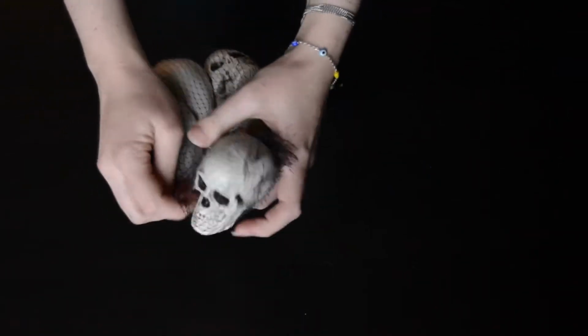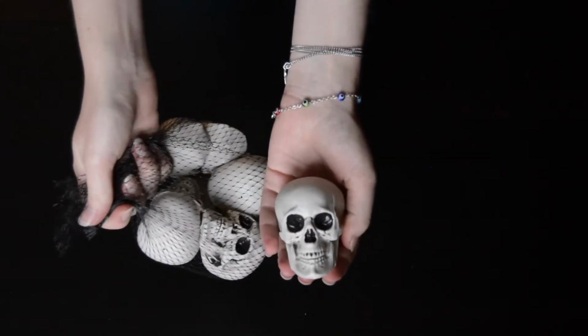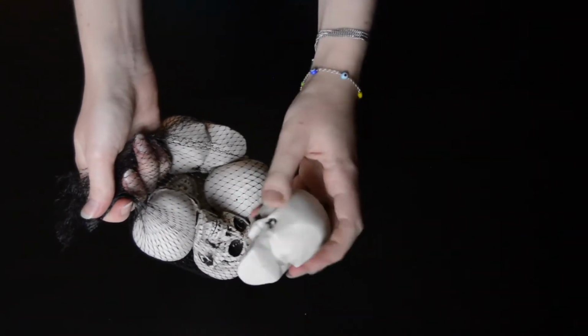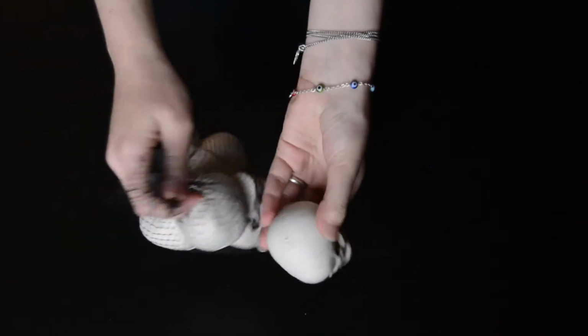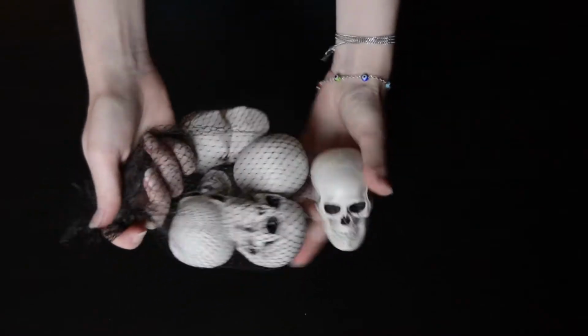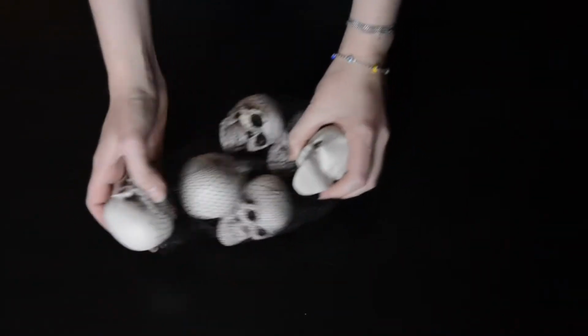I'll pull one out to get a closer look. I just love how detailed these skulls are. You can see the eye sockets, the cracks, teeth, and nostrils so clearly, even though it's so small. Well, I mean, it's not miniature, but it is kind of small. And the jawbone is really cool too. Look at that.